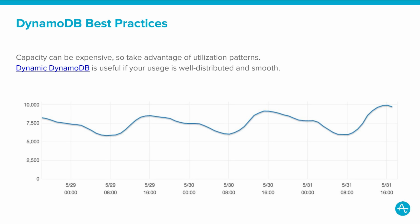I'll end on a few DynamoDB best practices and some things we've learned that might be useful to y'all if you start using it. Capacity can be expensive in DynamoDB, depending on your workload, so taking advantage of utilization patterns is nice. Here's the read utilization of one of our tables. Obviously it's pretty cyclic, with a daily cycle. And there's a nice tool called Dynamic DynamoDB, which monitors your capacity usage and adjusts your capacity for you, so you don't have to do it yourself.